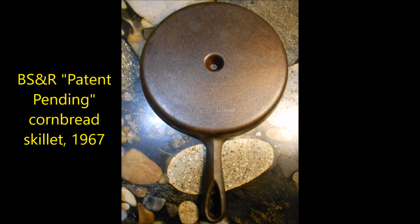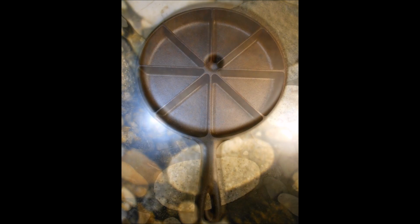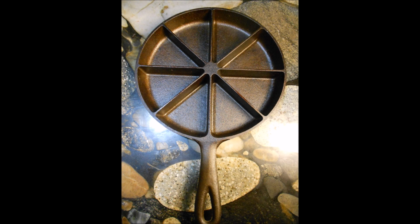And then we move to my baking pans, especially this Birmingham Stove Range cornbread skillet. There are some odd coincidences about this pan that give it personal significance to me, including the fact that the patent pending mark on the bottom indicates it was manufactured in 1967. Since I was born in 1967, that makes it special to own a pan the same age that I am.